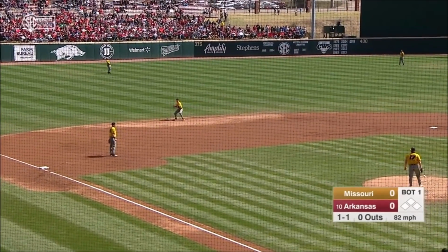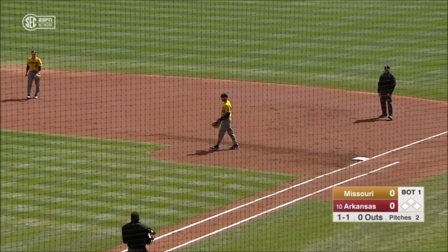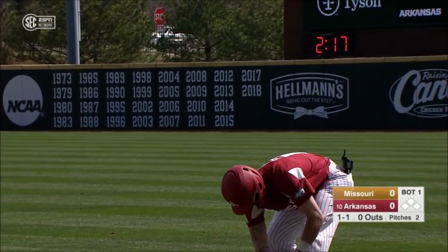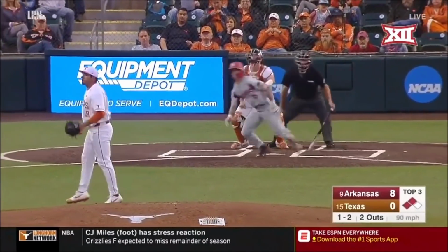Martin rolls one into the hole. Big bounce for Cornelius. His throw is not in time. Ortiz scooped it. The throw took a while once it bounced. And Martin has an infield base hit. You don't think? One of the highest scoring teams in America.